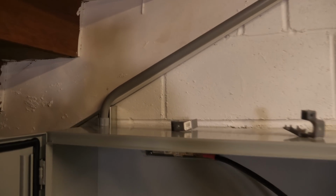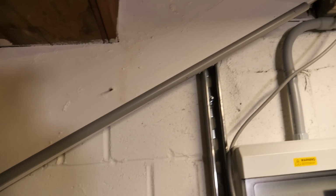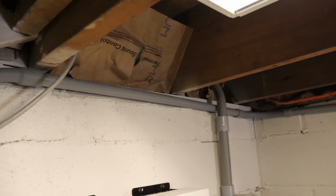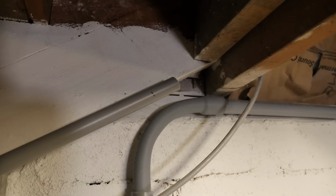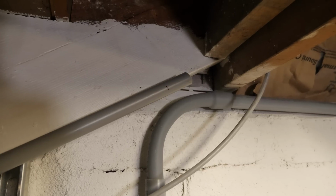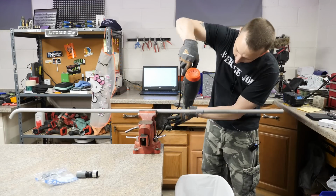All right, there we go. Sorry about the poor lighting, but there we go. It's gonna go up, follow the stairs, and then once we're up here, just follow the other conduit over to the outside wall. So I'm gonna attempt to bend this where I put a little mark there, but I don't think there's enough room. I might just have to trim it back and then put a bend on another piece. But we'll see what we got.